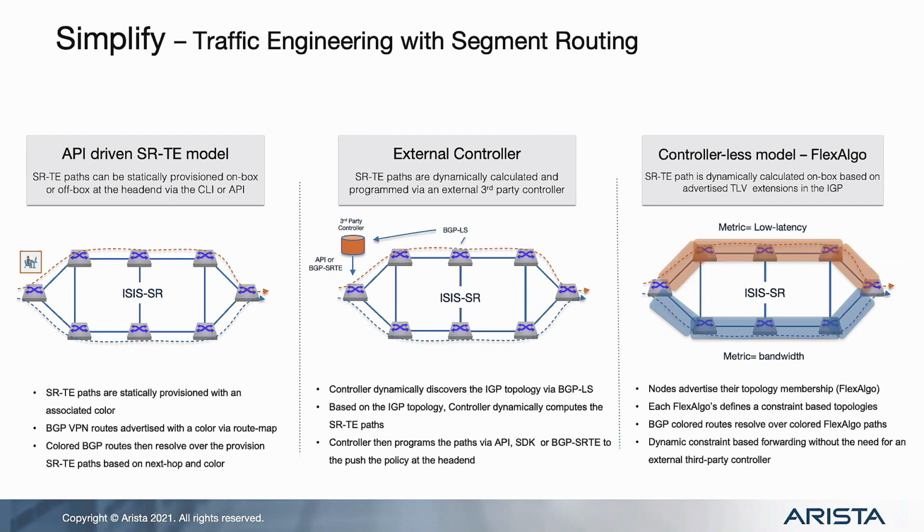This is Nick. I have a question while we're on this topic. I want to go back to the external controller piece. So you've got API or BGP SRTE. Is PCEP supported? Is there any other connectivity model that you're using? And do you have a controller? Do you recommend a controller?